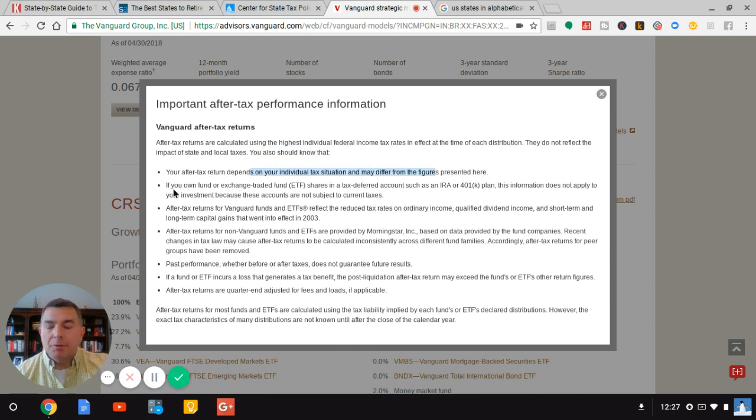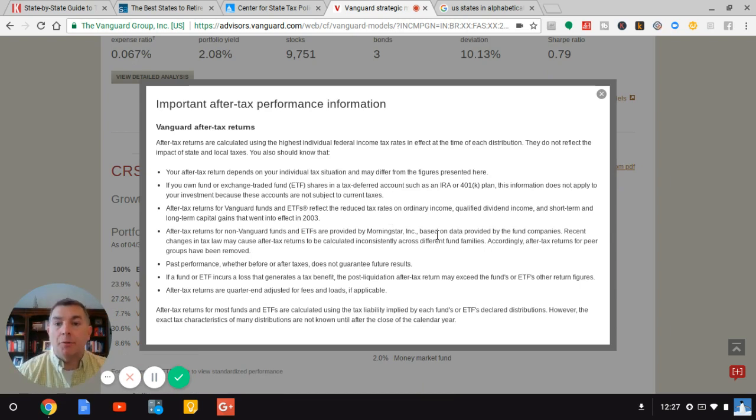Okay, let's just read this because I think it's funny. If you own a fund or exchange traded shares in a tax-deferred account, this information does not apply because these accounts are not subject to current taxes. They're subject to ordinary income at distribution. After-tax returns of Vanguard funds reflect the reduced tax rates on ordinary income, qualified dividend income, and short-term, long-term capital gains that went into effect under the Bush tax cuts of 2003, and Obama and Boehner signed that nice piece of bipartisan legislation to keep it in effect in 2012. After-tax returns for non-Vanguard funds and ETFs are provided by Morningstar based on data provided by the fund companies, blah, blah, blah. Past performance, whether before or after taxes, does not guarantee results. If a fund or ETF incurs a loss that generates a tax benefit, the post-liquidation after-tax return may exceed the fund's or ETF's other return figures.